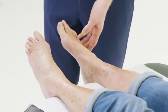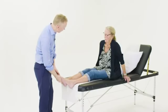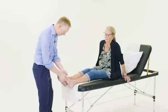I'm then going to squeeze the MTPs to see if there's any tenderness or pain and watch the patient's face. Is that comfortable, is that fine? Sore? And there, that's a bit tender, okay.